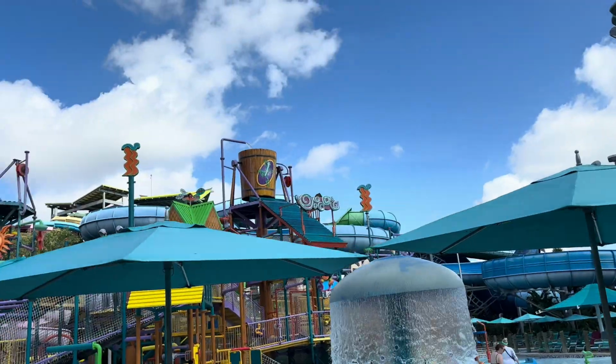And also, that's a lazy river. There's multiple exits throughout the park, so you can get off at different points and make your way to your next attraction. So that was a fun time in Rose Rapids today.